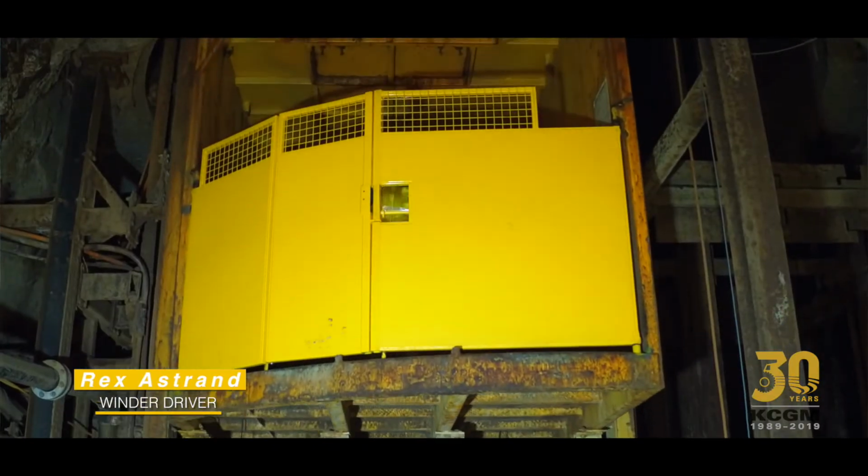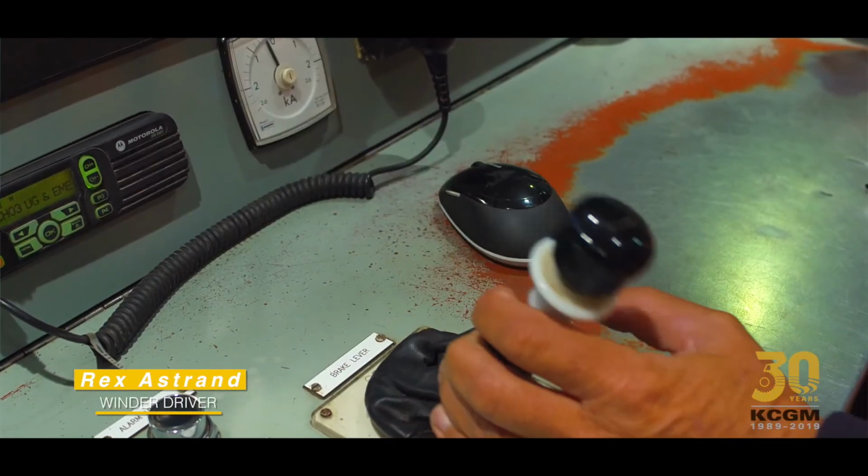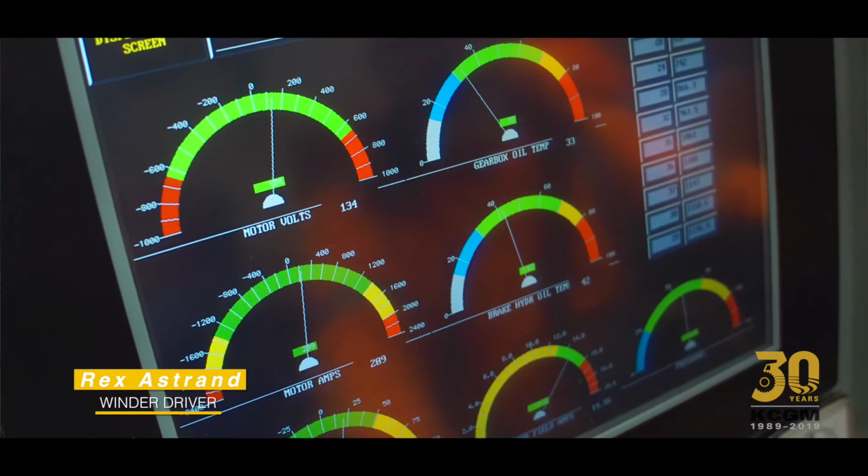So I work in levels from the surface down, so I'm going down to the 28 level. A good bell ringer makes the job very easy. It's the best job on the mine, I reckon. You've got all the good working conditions and, yeah, you don't have to go down underground.